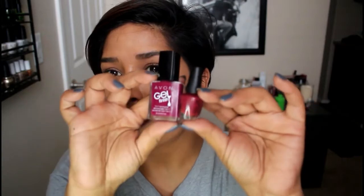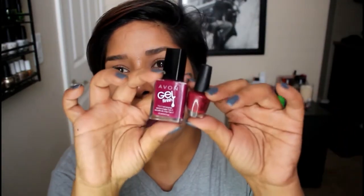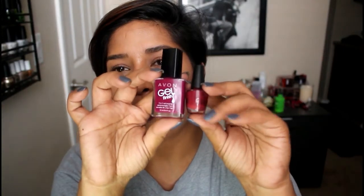And just to pair them side by side, this one has a little bit more raspberry in it, to where it brings out a little bit more of the brown in this one. I think for that reason this one's more unique, because it's a berry but it has a hint of brown in it. So I definitely recommend this one, because I wasn't able to find anything quite like it. So that's that one. Okay, I think that's everything.